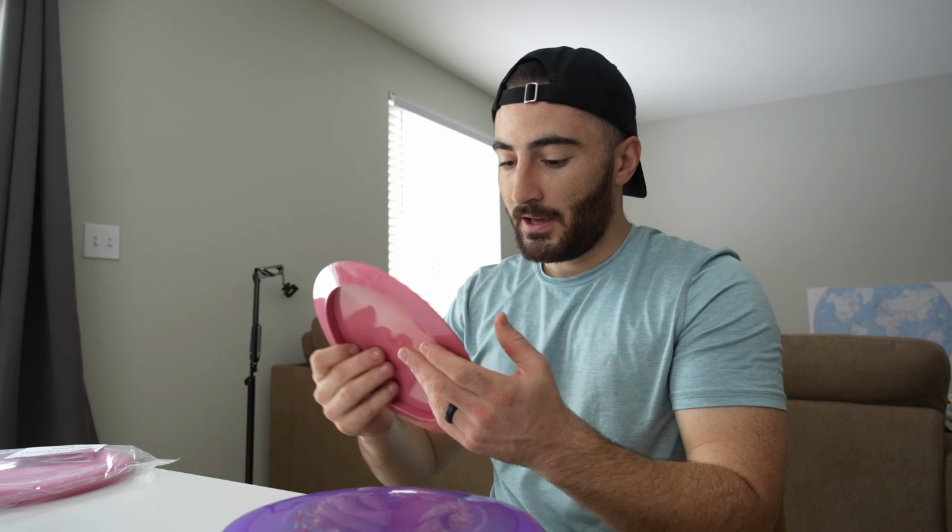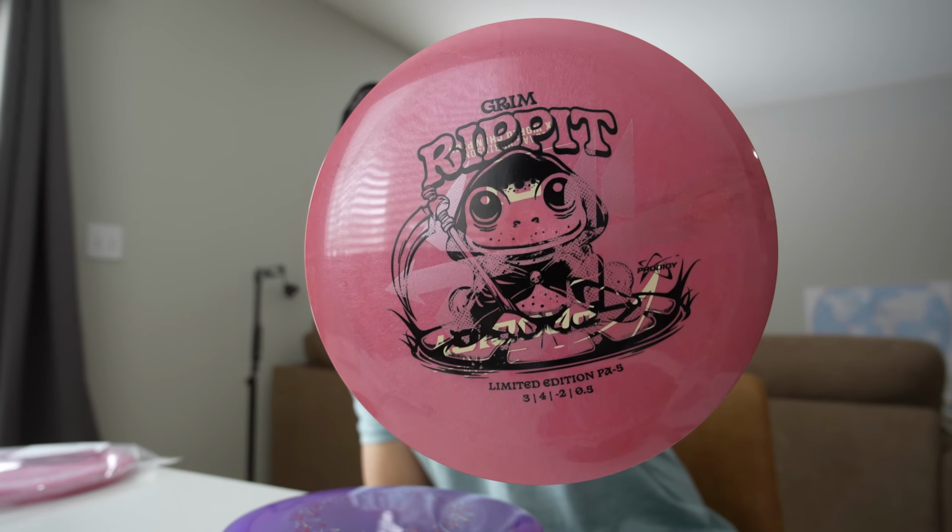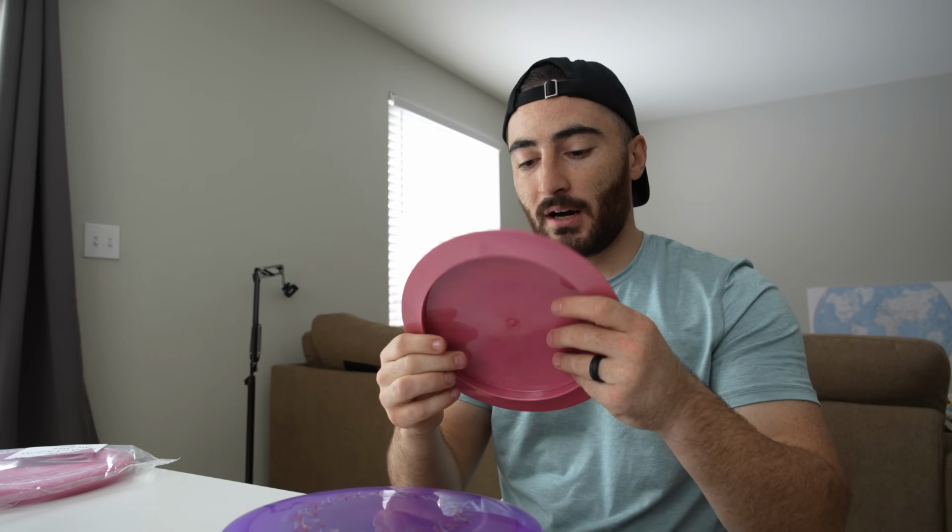And then, no way! The Grim Rip It. These are so cute. I remember these coming out. This is supposed to be on a PA5, but it is not. It is actually on a D1, which is their overstable driver. It doesn't feel crazy overstable. It feels actually pretty comfy in the hands.